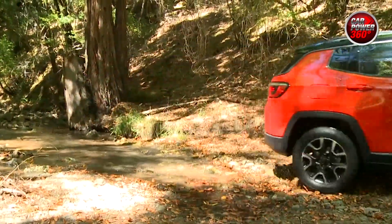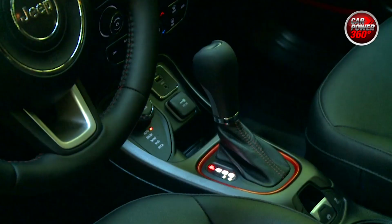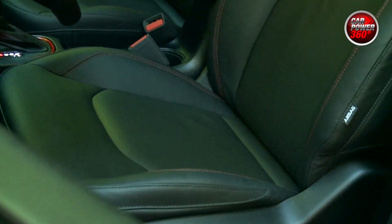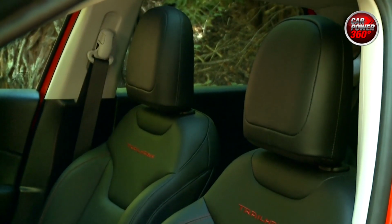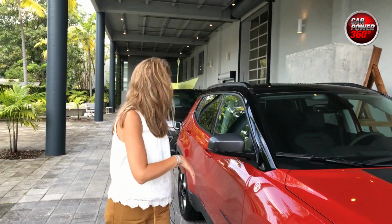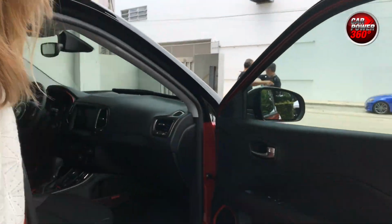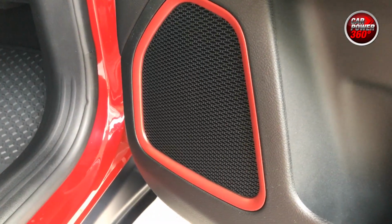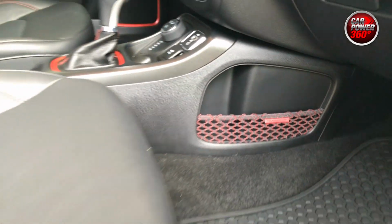On the interior of the vehicle, what is unique to Trailhawk is also the ruby red accents. We have ruby red trim rings across the bezels. Here's the Trailhawk embroidered on the back of the seats in ruby red. The mat pockets have ruby red accents. And also there are ruby red accents throughout the interior IP. And if you look inside of the vehicle, the trim rings are the ruby red, so this distinguishes it as a Trailhawk. Also the mat pockets, you can see it has the gray with the ruby red accents.